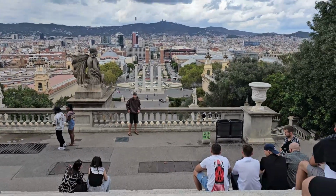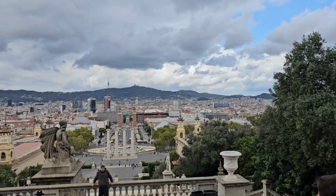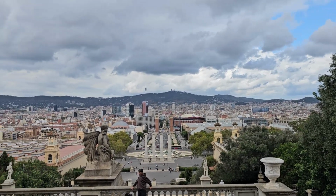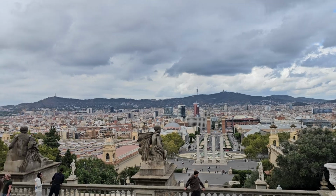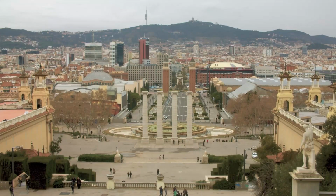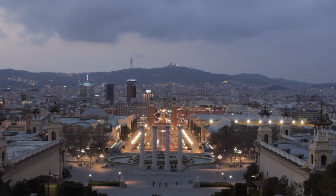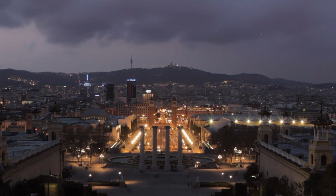The National Art Museum of Catalonia is located right at the foot of Montjuic. The breathtaking view really allows you to see Barcelona in all its glory, and it's no wonder that in 2023 the city saw an estimated 12.4 million tourists.